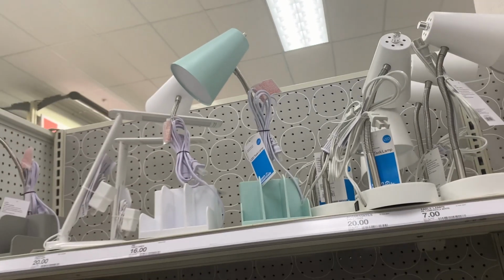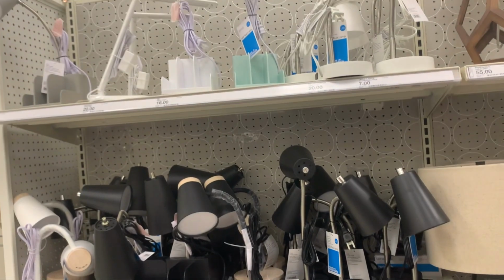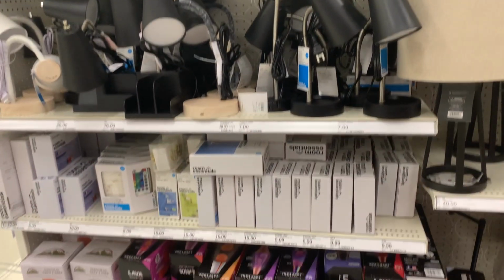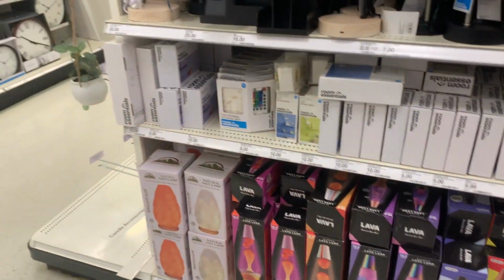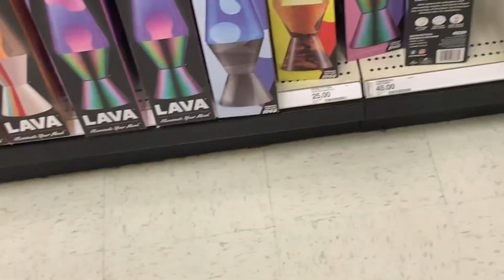still have it. It's my desk lamp that I use for my room, and I can put like a calculator, sticky notes, just stuff on my desk, and they have different colors and color changing lights and stuff. Lava lamps. Actually, I want to do lava lamps.